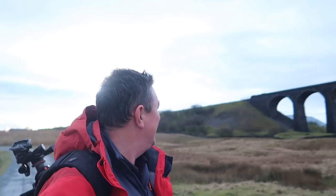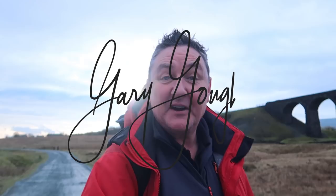But Vincent from my Facebook group, cheers Vincent, gave me a heads up that the Flying Scotsman is going across the Ribblehead Viaduct today again. And I've got about 30 minutes to find a composition and get myself in the A1 position.